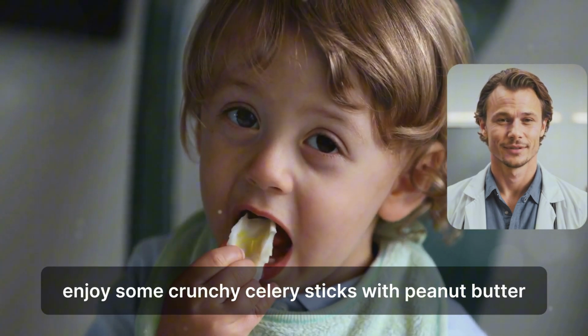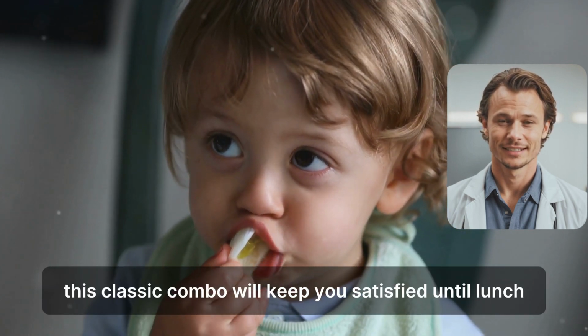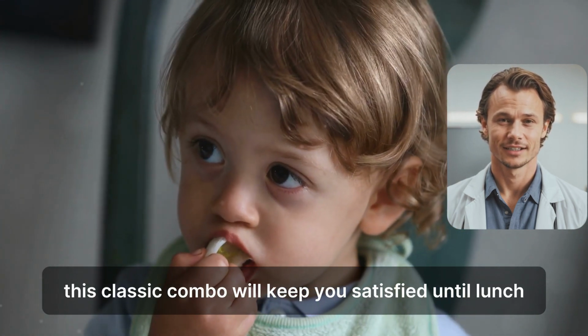Enjoy some crunchy celery sticks with peanut butter mid-morning. This classic combo will keep you satisfied until lunch.